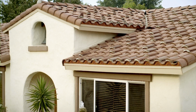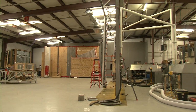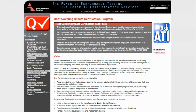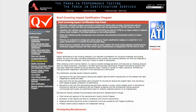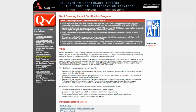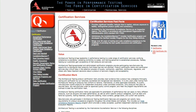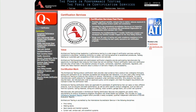during simulated hail activity. The filming of this hail testing took place at Architectural Testing's laboratory in Dallas, Texas, under the test protocol for Factory Mutual 4473. The FM 4473 test standard provides a procedure for determining the impact resistance performance of roofing materials, which are intended for use primarily on steep slope roof systems. The successful certification of the product requires the manufacturer to reference the Architectural Testing Roof Covering Impact Certification Program and Hail Impact Resistance classification on its product and packaging.